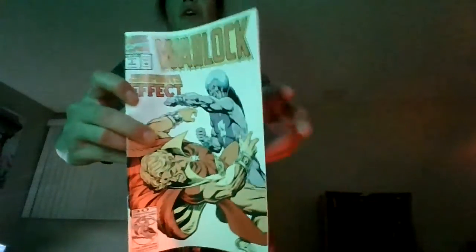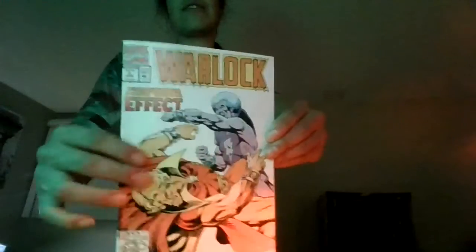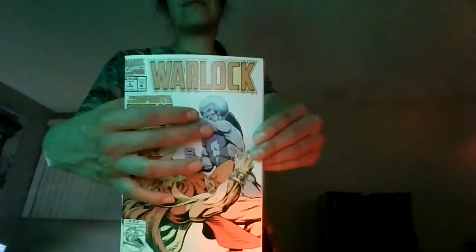And lastly, I got it because it's classic Afro. Warlock, The Infinity Effect. Of course, Magus with his classical Afro. That looks like, what's his name? Bob Ross. But that's pretty much all this month's comics that I managed to snag.